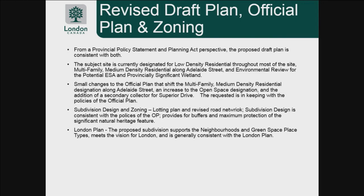From a PPS and Planning Act perspective, the proposed draft plan is consistent with both, by protecting the significant natural heritage features, ensuring and providing a mix of housing types, and supporting development with access to municipal services. The subject site is currently designated for low-density residential throughout most of the site, multifamily medium-density residential along Adelaide Street, and environmental review for the natural heritage features.